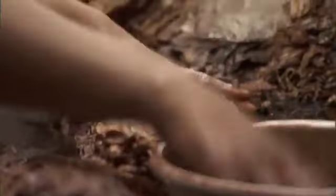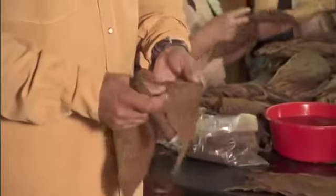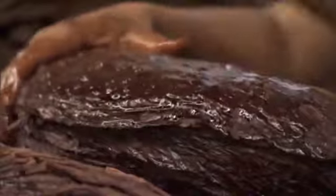This is one of our many sorting departments. In this particular department, all the wrapper that's going to go on the production floor is getting ready to be cured. In order to make a perfect cigar, the wrapper has to be supple. If it's too dry, it's going to break and disintegrate. So here, they're applying the moisture to the wrapper.